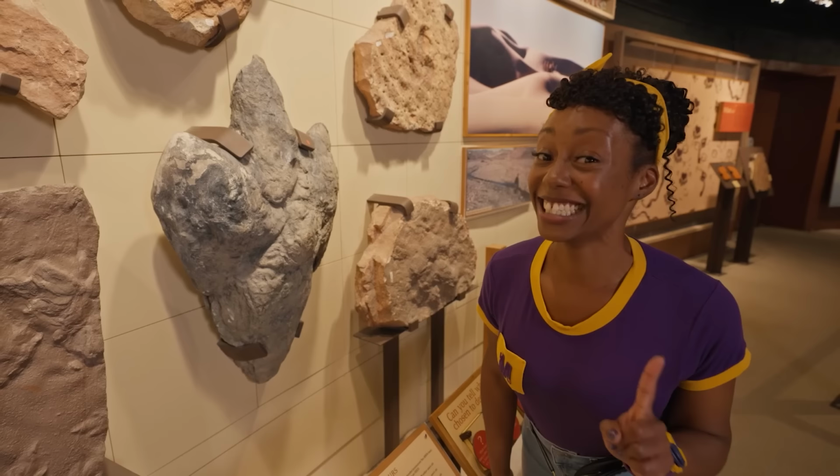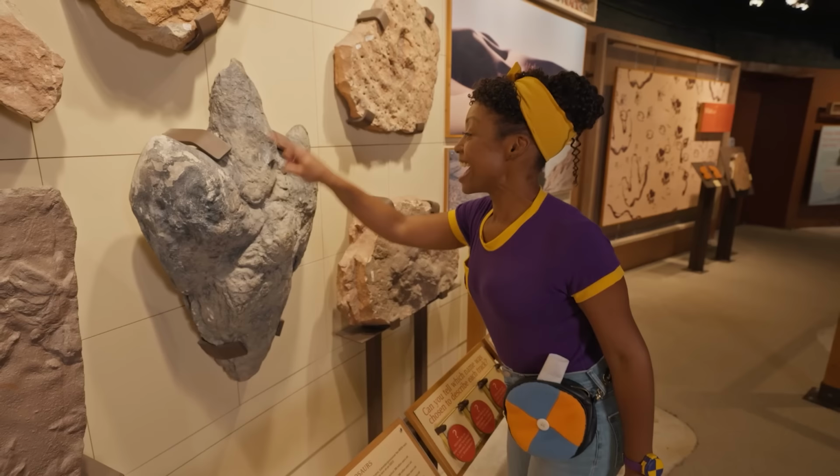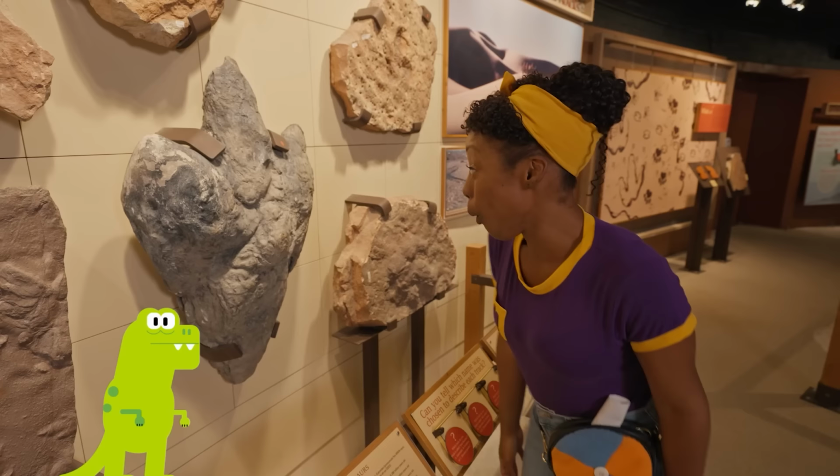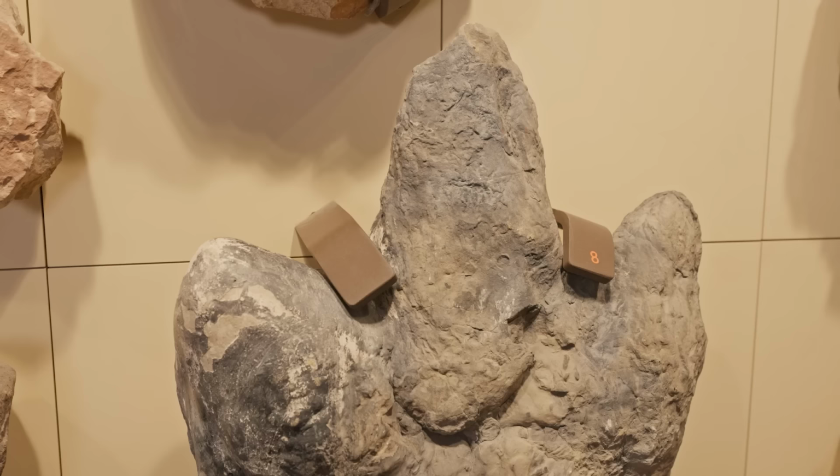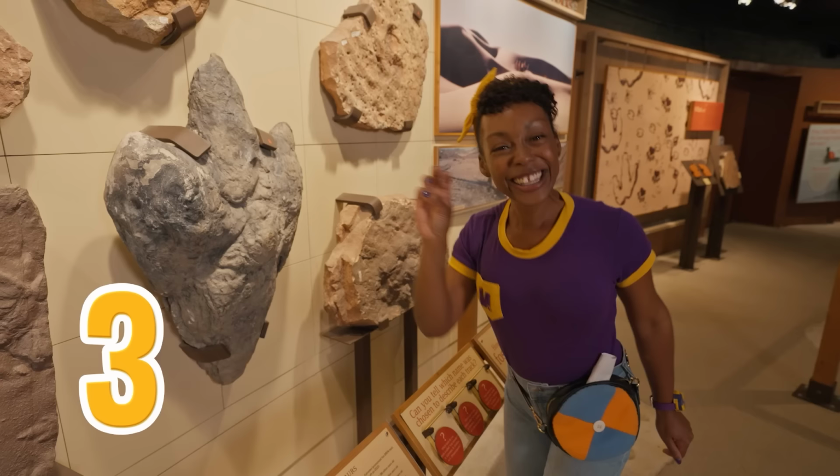And this is a mold of a dinosaur footprint. Whoa, it's so big, much bigger than my hand. Oh, I got it. Let's count the dinosaur toes. Most dinosaurs had three toes. Ready? One, two, three. Three dinosaur toes.